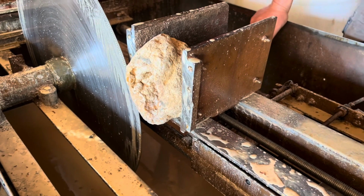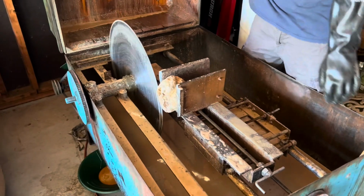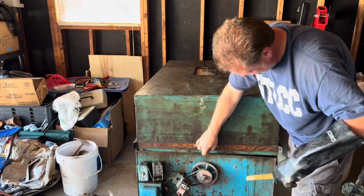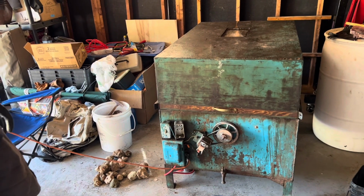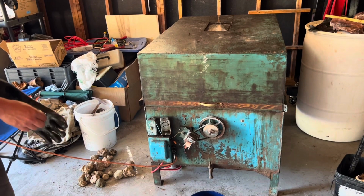Okay, all right. Got high hopes for this one. It's got to be bigger and better than the last one. Yeah, it wouldn't take much. Let's keep our fingers crossed. Oil boiling. Switch on. And off we go.